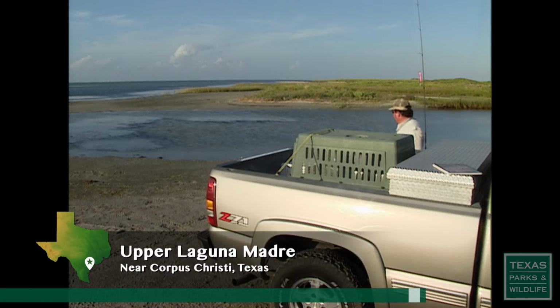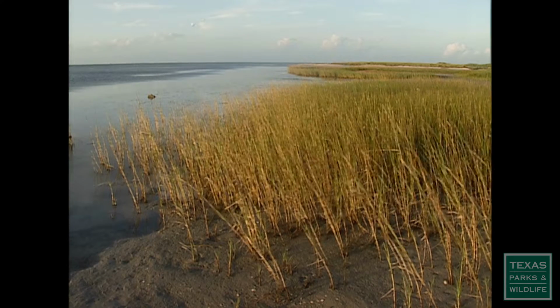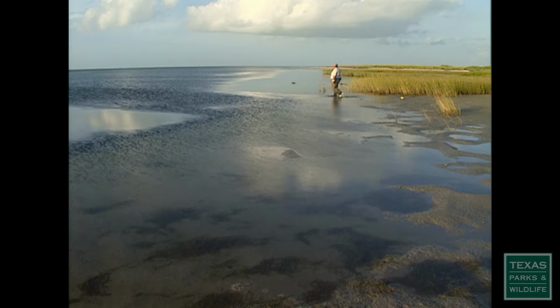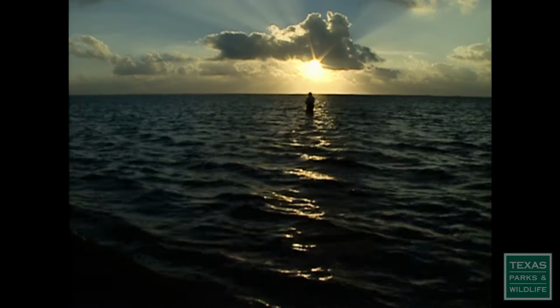Art Morris works for Texas Parks and Wildlife, and one of his jobs is to get folks interested in wade fishing. We're fishing the upper Laguna Madre today, just south of Corpus Christi. It's one of the premier bays on the Texas coast to wade fish. It's got miles and miles of shallow grass flats, with an average depth of 3 feet. There's tons of opportunities for wade fishermen to come down here and try their luck.